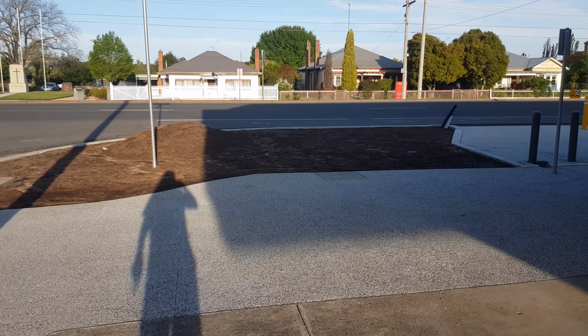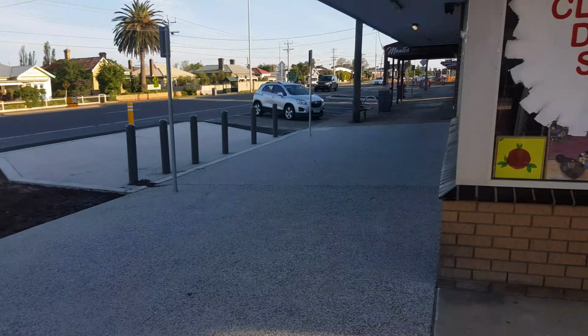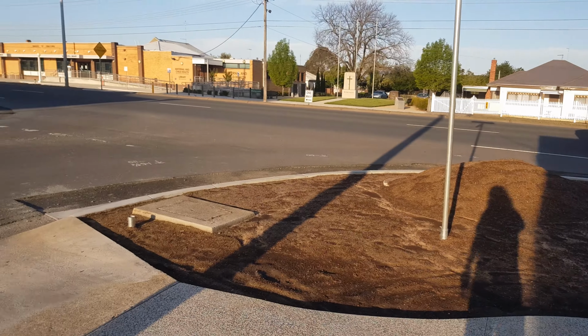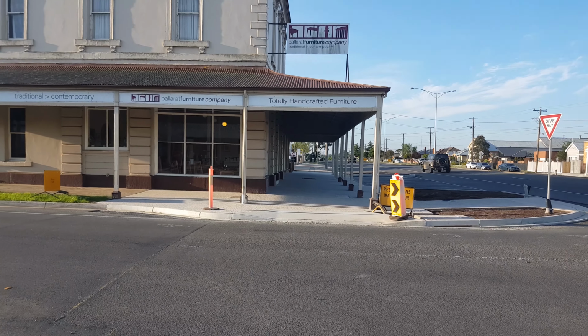Because Redan and Delacombe are the, well, anything that used to come here now goes to Delacombe, doesn't go to Redan. Redan just does. Redan's up the road that way.